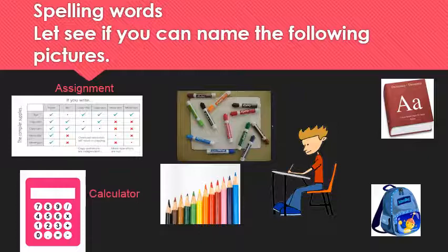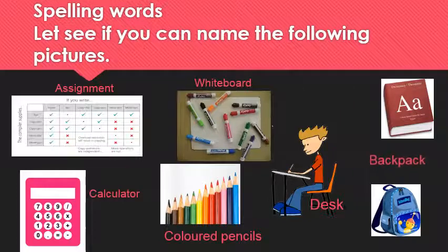Then we have the calculator where we can do mathematical equations. We have the whiteboard, colored pencils. We have the desk. We have the backpack. And the last one that I know you know is a dictionary. Good.